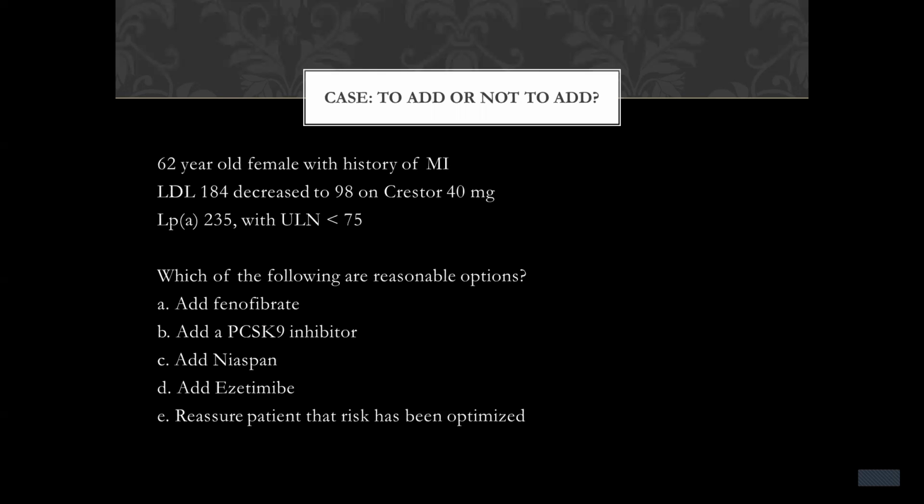Well, in my clinic, a patient like this, with an LDL cholesterol of 98, even on high-intensity statin, this patient is not optimized. So in my clinic, E will not be the case. I would want to discuss adding something else on top of Crestor, in this case, a non-statin agent. A, add fenofibrate. Never do that for LDL lowering because we have clinical trials that showed no benefit adding fenofibrate, no cardiovascular benefits by any means if you add fenofibrate. We restrict fenofibrate for high triglycerides.